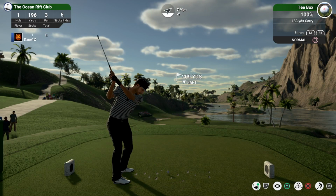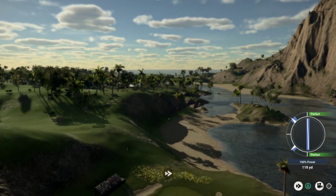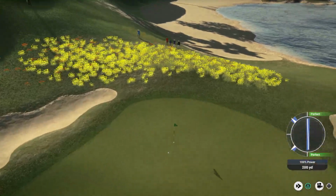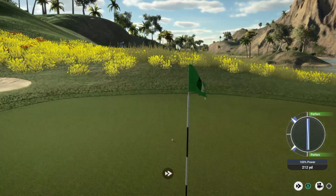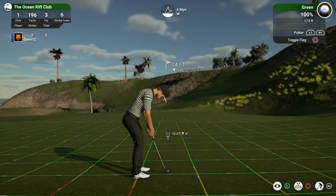We are getting ready to bring you down to the first tee, and we are going to see how this final round goes here today, folks. Let's go. I think he'll be happy with that. 14 feet away.